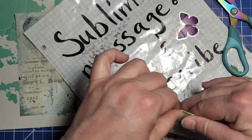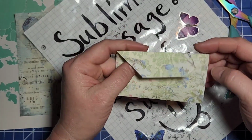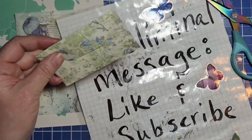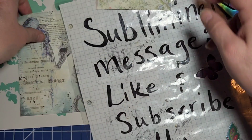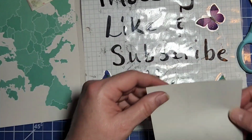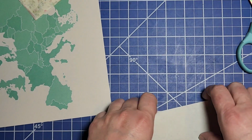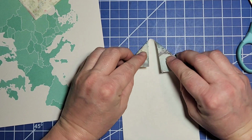There's one little envelope for us. Such a cute little envelope, right? Yeah, super cute, super simple. The next one we're going to do, I'm going to move this to the side so I don't have that in the background. We're going to do this a little bit different.